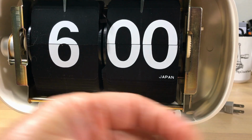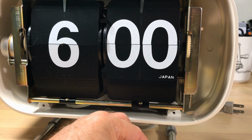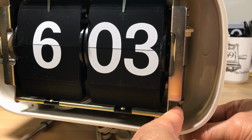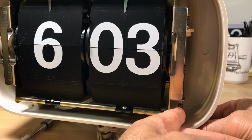Attachment of the knob depends on a small piece of relatively flexible wire that goes through holes in the brass sleeve of the knob and through a hole in the rod. I resecured this wire by pressing with my finger as I turn the knob, which wraps the wire around the knob sleeve.